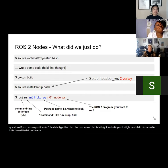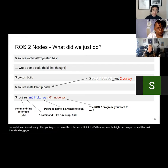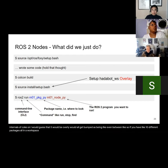Is overlay package independent, like package for each package? They are independent in the sense that when you compile them, they shouldn't interfere with any other packages, assuming you didn't name them the same. I think that's the case. Is that right, Kat? Can you repeat that? Is overlay package dependent, like for each package you create an overlay kind of thing? For each package, I would guess, and I don't know the internals of colcon, I would guess that if you have like 10 different packages all in a workspace, I think they all get compressed into one overlay. Like they're all smooshed into one thing, right? Because it's hierarchical, but I'm not 100% on that.